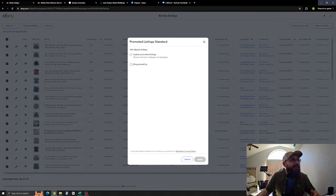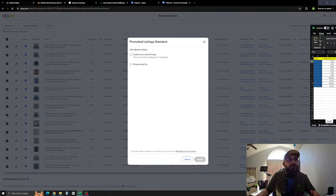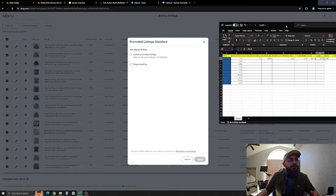Promoted listings, and you can see here on our chart, our next promoted rate is 4.3%, and these halves are going to be, they don't allow partials, so we're going to update these now to the nearest tenth space on the decimal.